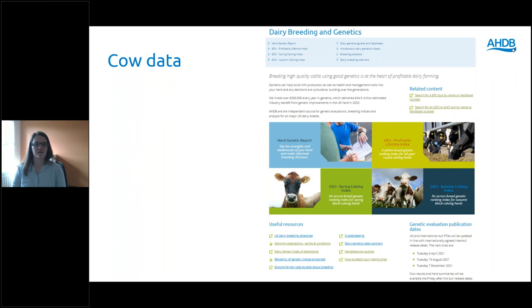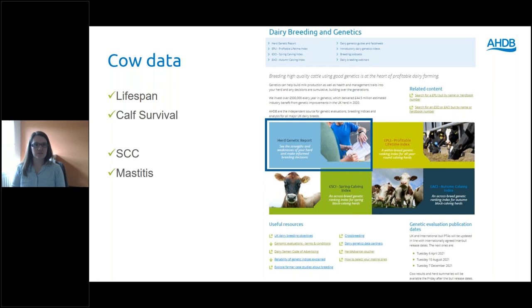Those of you that are using the herd genetic report, which we saw earlier is quite a number of you, and anyone who is fully milk recording with CIS, NMR, Dale Farm or QMMS, you can access the herd genetic report to get your herd genetic information. Included in this is your lifespan and calf survival PTAs. You've also got somatic cell counts and mastitis PTAs, as well as fertility index and lameness advantage.